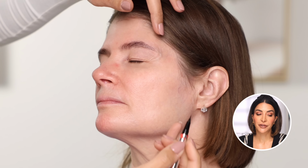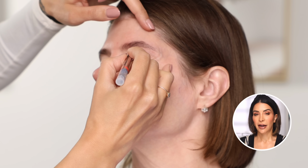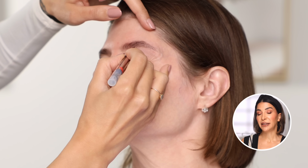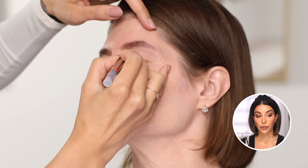It's excellent. I often use Glossier Brow Flick. I use one by Melt Cosmetics as well. That's the one I used on myself today. But this one by Maybelline is a great price and it works really, really well.